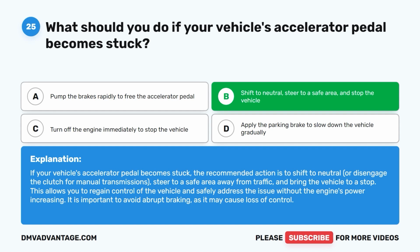If your vehicle's accelerator pedal becomes stuck, the recommended action is to shift to neutral or disengage the clutch for manual transmissions, steer to a safe area away from traffic, and bring the vehicle to a stop. This allows you to regain control of the vehicle and safely address the issue without the engine's power increasing. It is important to avoid abrupt braking, as it may cause loss of control.